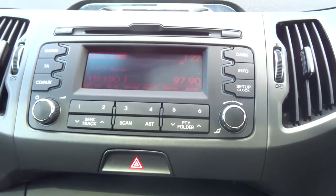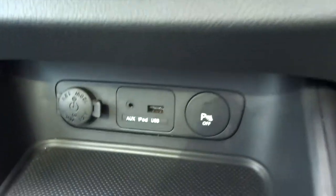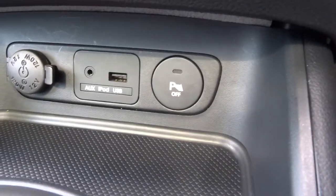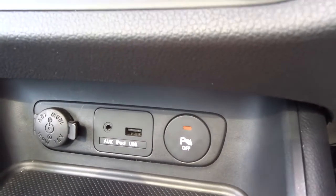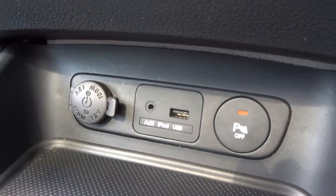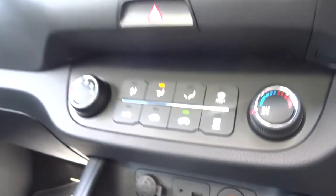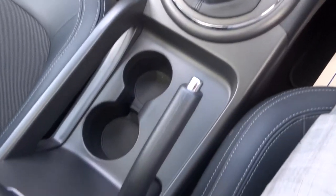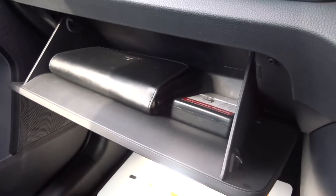CD player, air conditioning. Your reversing sensors will automatically come on, but if you don't want that to happen, you just press that button, it will keep them turned off for you. USB, auxiliary port, 12 volt inlet, there's also one of those in the boot as well. Got your Bluetooth on the car as well. Centre armrest, plenty of storage in there. And then in the glove box, you've got your owner's manual pack.